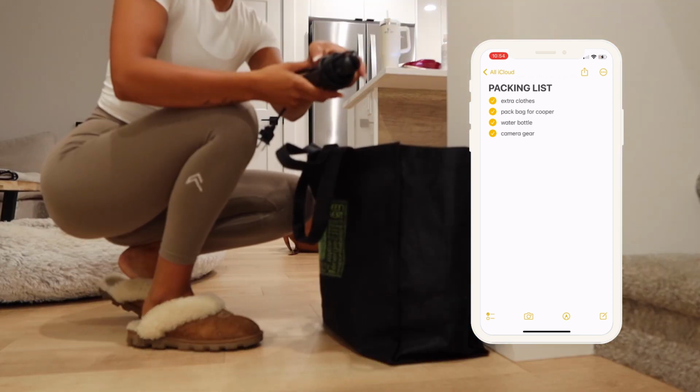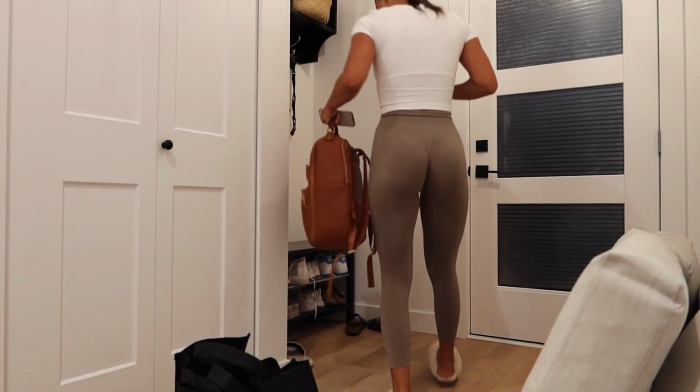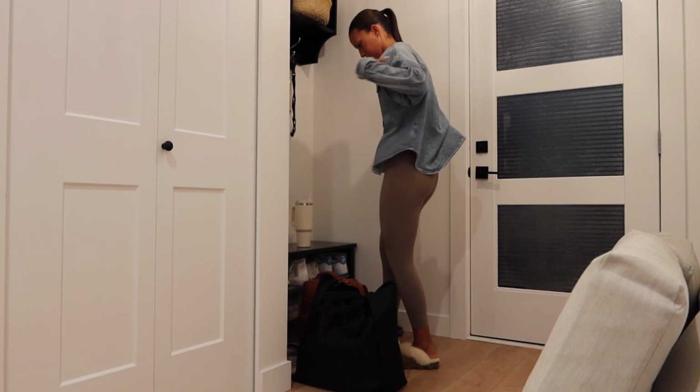Now, lastly, I needed to pack my extra bag to bring along with my toiletries and some extra clothes to change into after my workout. Thanks to my prep the night before, it took me about half an hour to get ready, and at 5 a.m. I'm ready to head out the door.